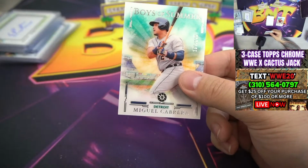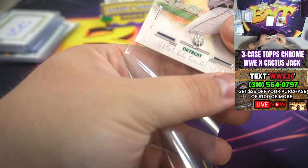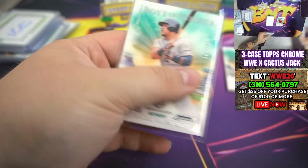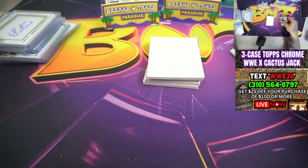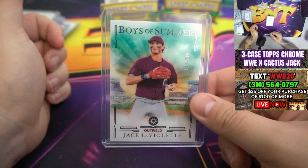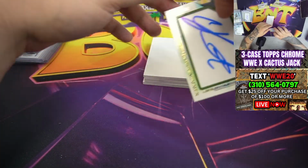And Miggy. Nice Miguel Cabrera. 157 out of 249. This is still pretty cool that we've done, what, 3 or 4 cases of this? We're still grabbing some new players, some new names. Nice Miggy. Nice Jace. And then let's go to the Guards. He's going to be really good.